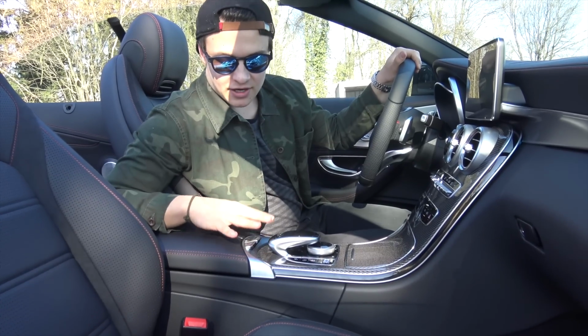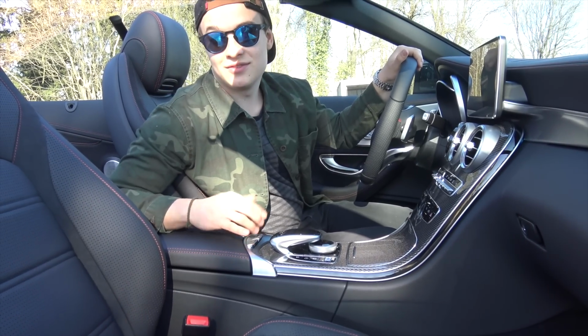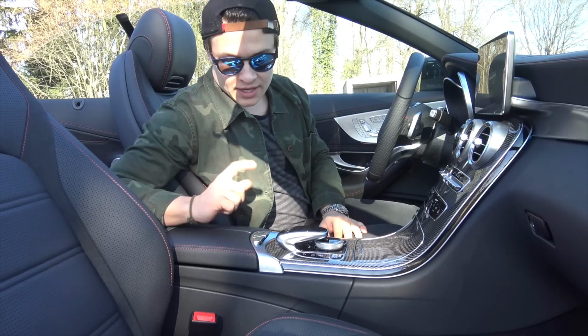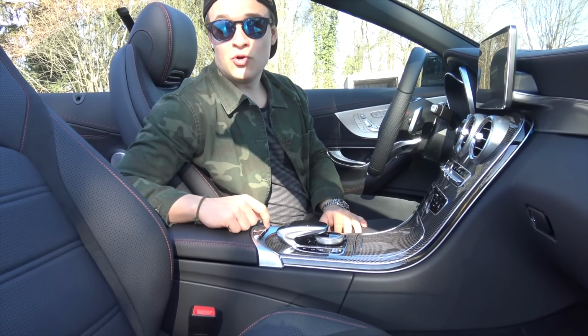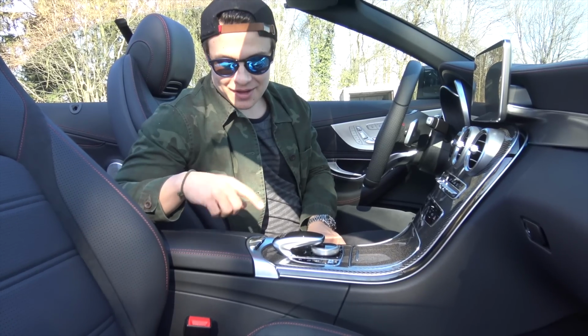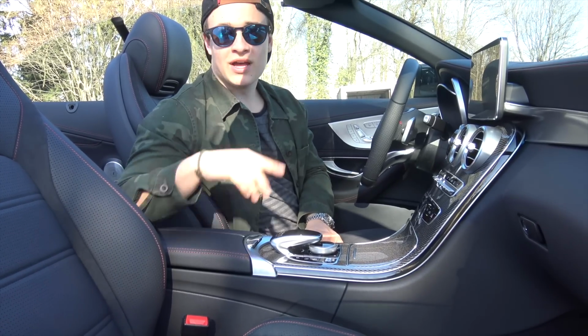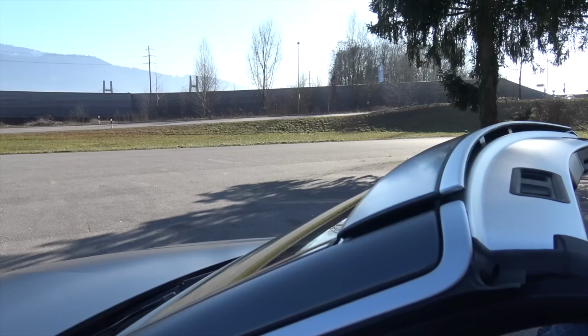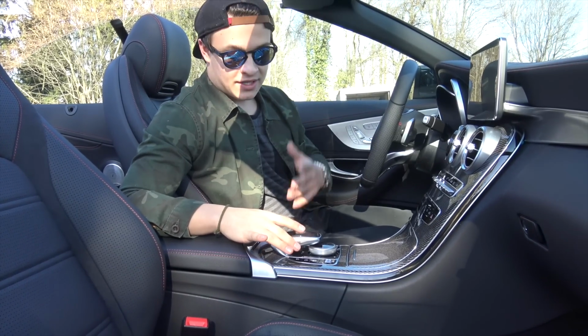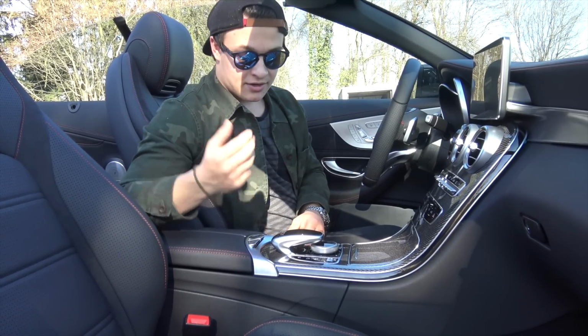Now these buttons here are basically the buttons which make the convertible different from the coupe. We have a button in the middle to open and close the roof, the soft top, and we also have a button for the air scarf. We have one in the back coming up and in the front, so you don't have a lot of wind noise inside the car while driving it as a convertible.